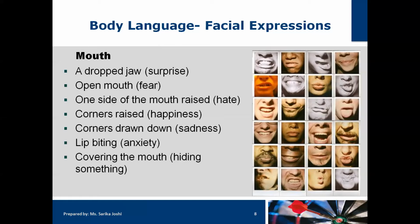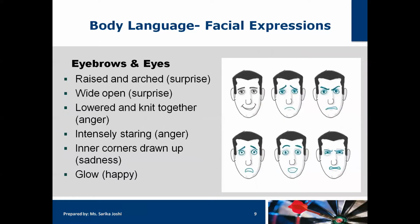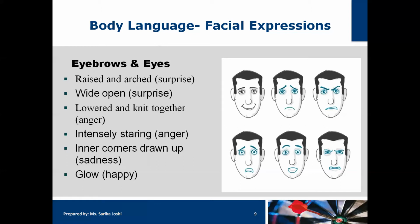So remember, it's not your words, but your facial expressions which are giving a message to the other person who's observing you. Next are eyebrows and eyes, which become a form of your facial expression. Eyebrows tell a lot about what a person is feeling. A raised and arched eyebrow tells that you are surprised, or lowered and knit together eyebrows show that you are angry. You can very clearly see that in the adjoining image. The inner corners drawn up say that a person is sad.